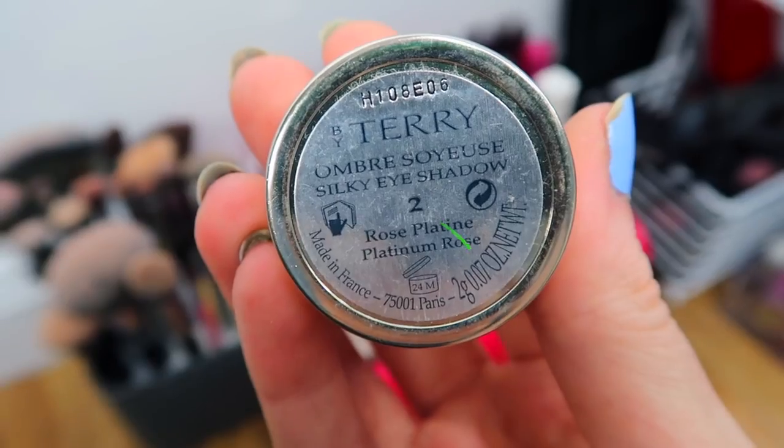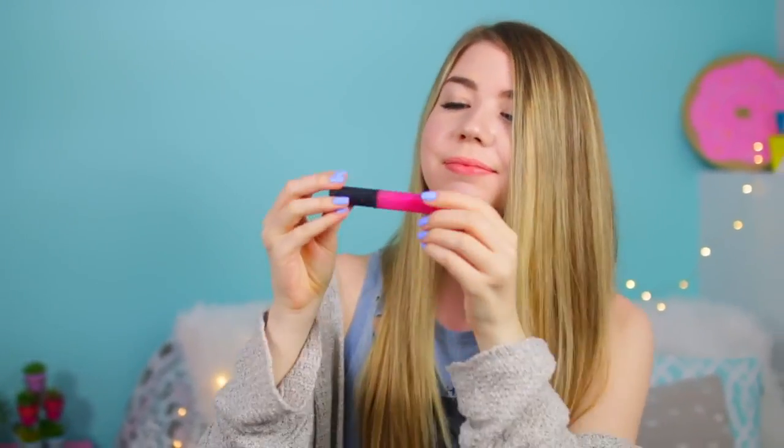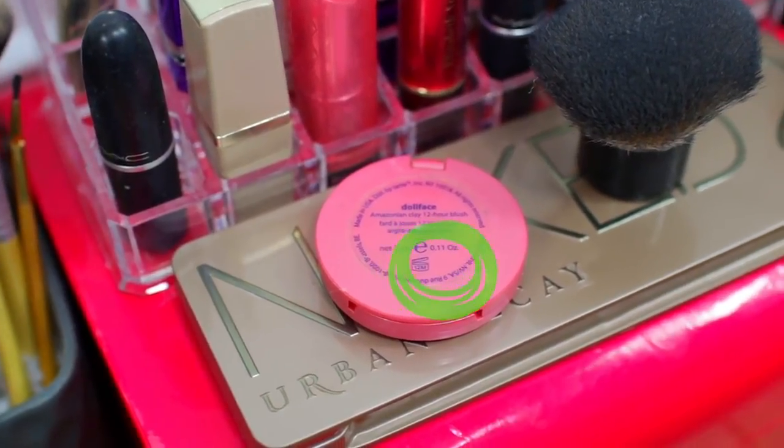I didn't know this until recently, but makeup can actually expire, which sucks. As you can see where I'm circling, it's a little container that says 24M, and that means that product will expire in 24 months. So if you check at the bottom or the back of all your products, it should say when they expire. Although most expired products are probably safe to use, it definitely can cause rashes or redness or swelling or anything, so it's probably safe to just toss it away.